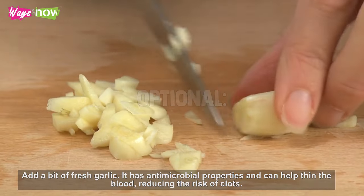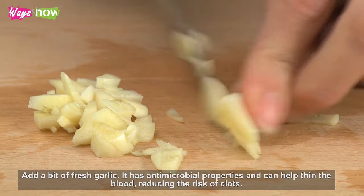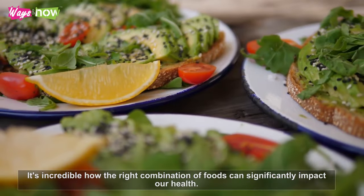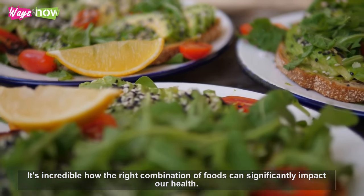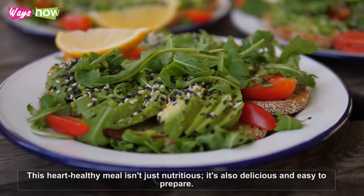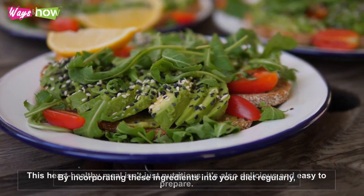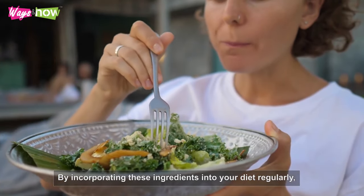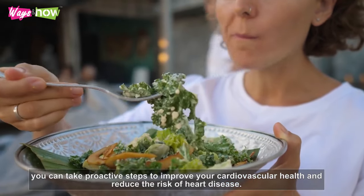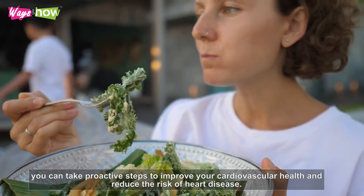Optional. Add a bit of fresh garlic. It has antimicrobial properties and can help thin the blood, reducing the risk of clots. It's incredible how the right combination of foods can significantly impact our health. This heart-healthy meal isn't just nutritious, it's also delicious and easy to prepare. By incorporating these ingredients into your diet regularly, you can take proactive steps to improve your cardiovascular health and reduce the risk of heart disease.